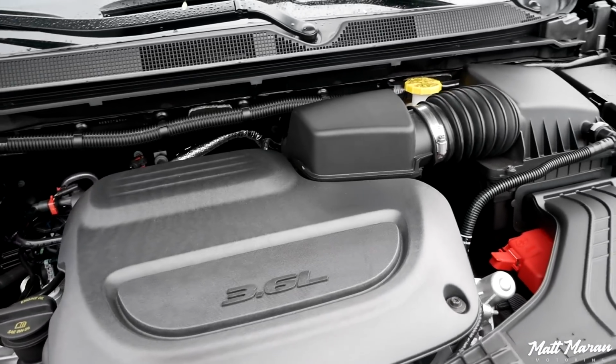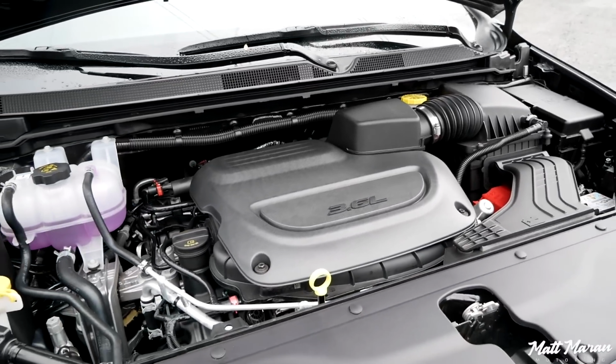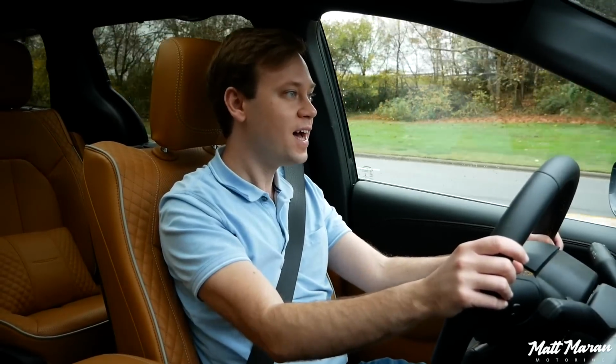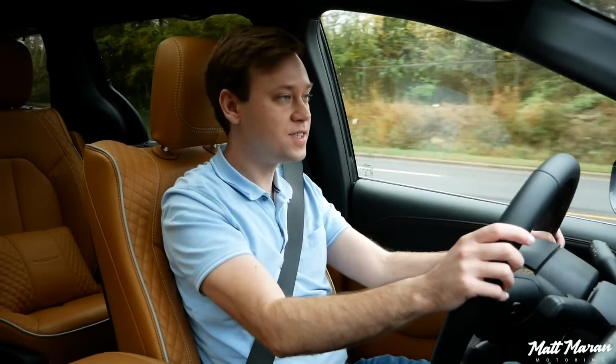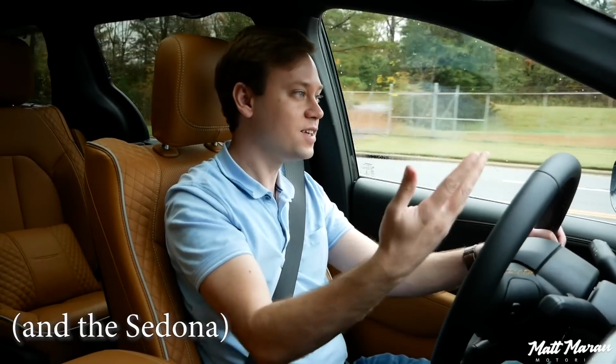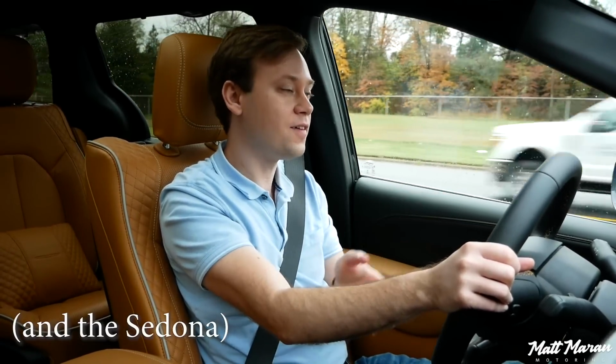But what you should know is that it's just going to give you strong V6 power, which now that the Sienna has gone with a hybrid 4-cylinder, the only other option as far as V6 minivans goes is the Odyssey, really. And with that, you're not going to be able to get the all-wheel drive like you have in this.